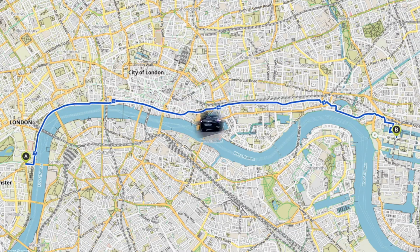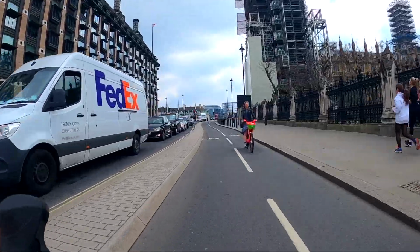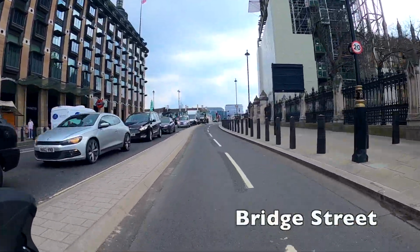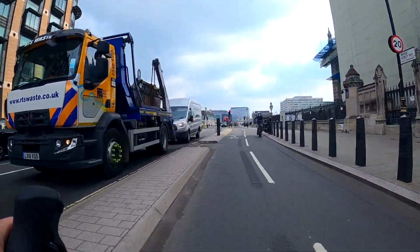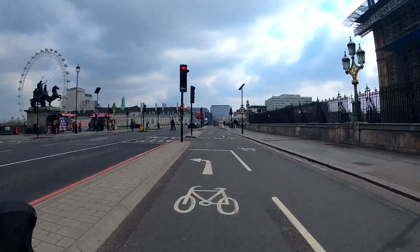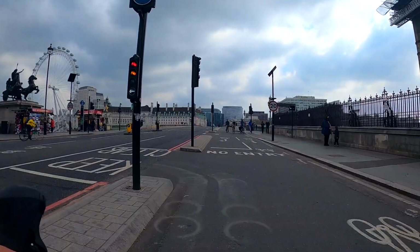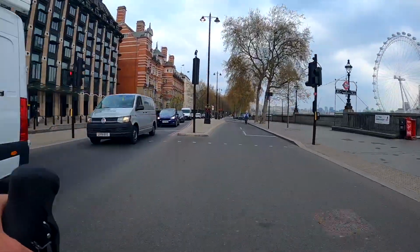Alright, let's get going. So we're starting on Parliament Square and you want to head up Bridge Street towards Westminster Bridge. You've got Big Ben on your right there, currently covered in a load of scaffolding, and on your left that's Portcullis House. That's an office building in which a lot of MPs have got their offices. And actually, fun fact, there's a tunnel under the road where we are now connecting the two. That's part of the parliamentary estate.